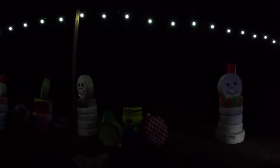Oh, we've got a minion made of tires. Looks like candy though. There's a donut. A donut, is it? Look. Oh yeah, there's a donut made out of snow. Just over there, you can see it, guys.